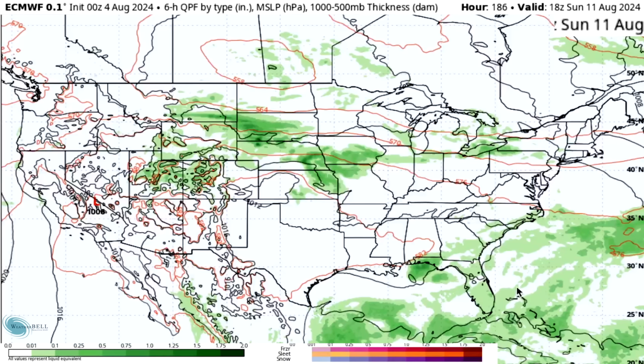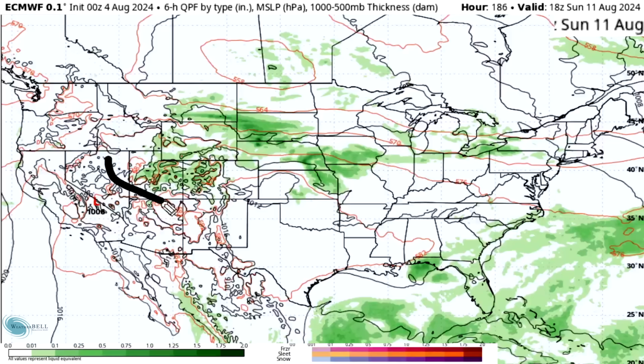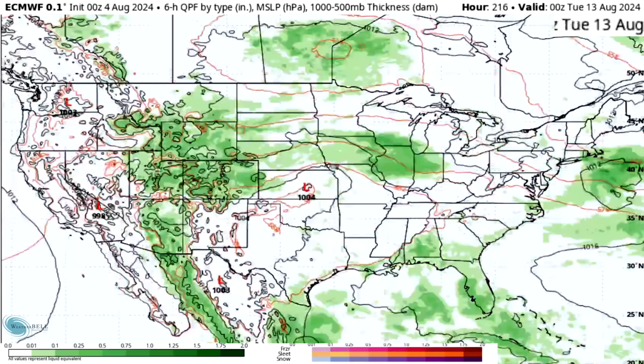Let's take this towards Sunday the 11th, and once again there's some showers left behind here as my drawing gets massive there. We see showers continuing here for some of the southeast, and then for some of the four corner states through the northern plains, upper Midwest, Great Lakes, and even into the mid-Atlantic there. Sunday could be quite stormy.